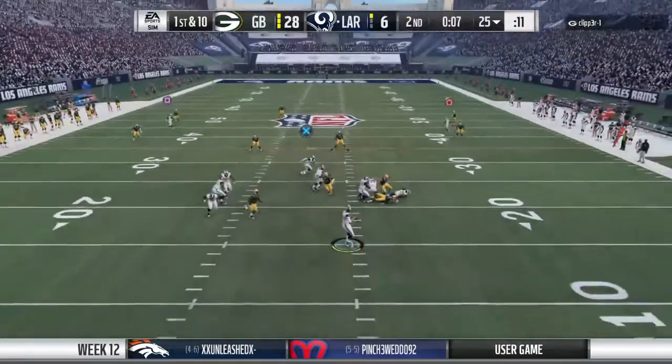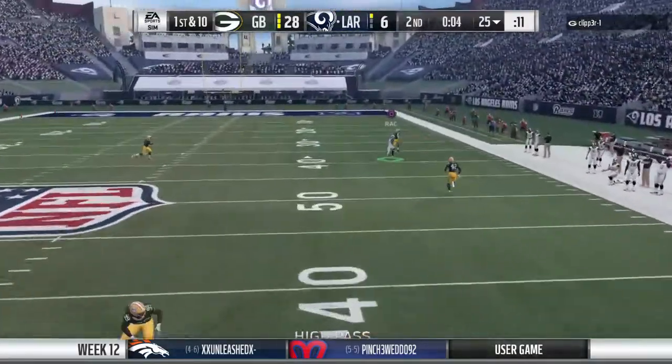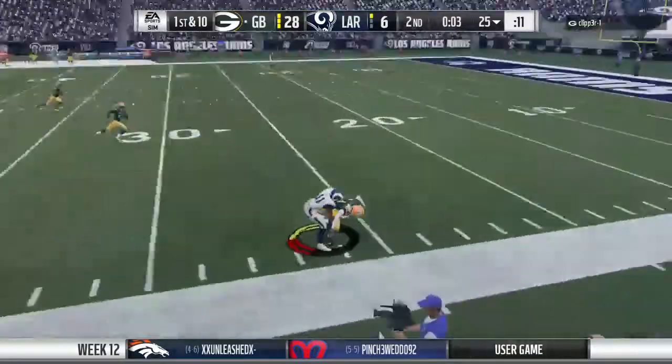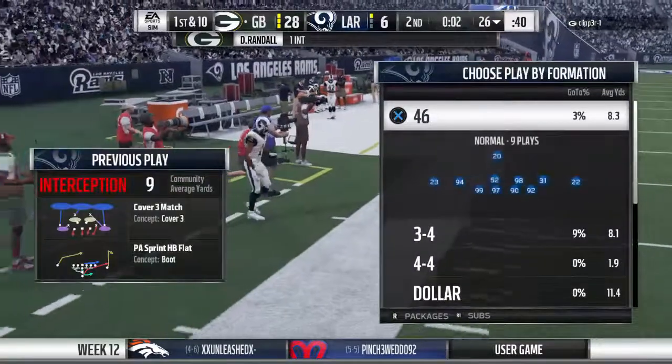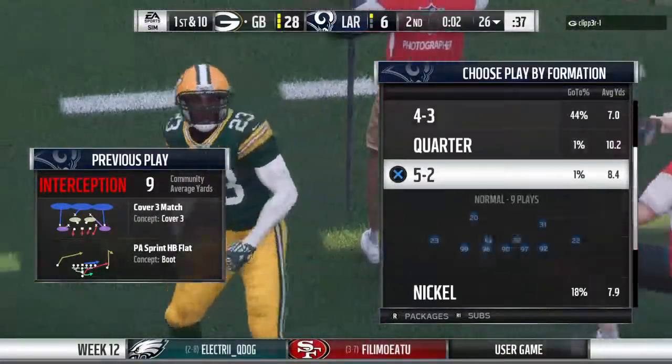Now a first down throw. Gone. He's going to let this one go deep. And for the third time here in this half, it's intercepted. Picked off by the former first-round pick, Demarius Randall.